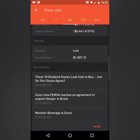PepsiCo, another awesome company with regards to long-term play as well as dividend, 3%. McDonald's, plus or minus jumping into this. I thought I'd go ahead and buy a share to kind of see how it plays out. 3% for McDonald's, so dividend yield. Kraft Heinz Company, another awesome company, food products, 2.7%.